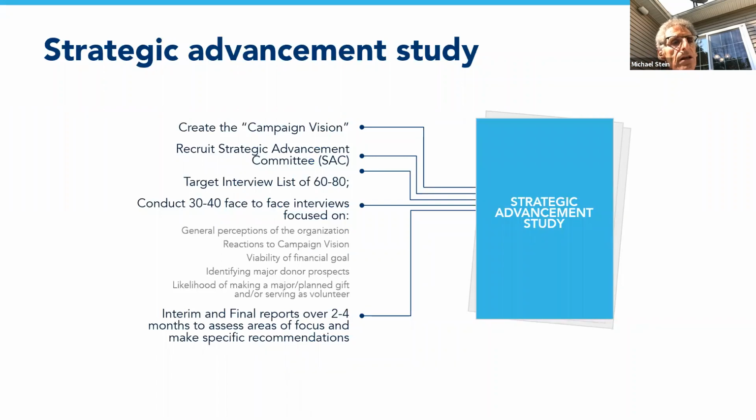Once that's completed, we then move on to what we call, by this fancy term, the strategic advancement study, also known as the feasibility study, campaign study, whatever you want to call it. This is really the external. Internally, we're looking at the assessment phase, how we see ourselves, an introspective look. Now we're asking, how does the world see us? How do our donors see us? How do our non-donors see us? Equally important.